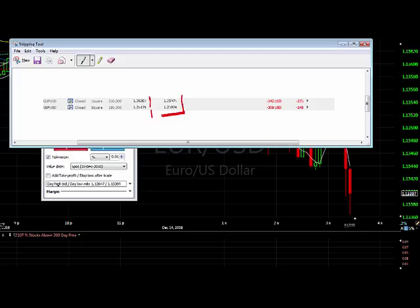Oh, bit of slippage there. I got stopped out at 97. My stop was actually at 26. It's got a little bit of slippage there, but that happens in the market. Anyway, so there's my 2 losses so far. It's at 2,400, just over 500 quid on that.